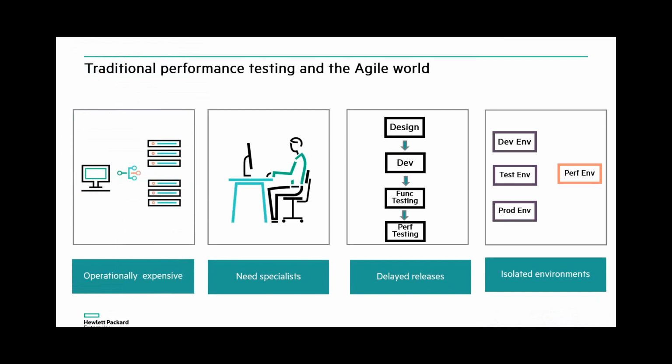And another traditional element is the fact that the performance environment is an expensive, isolated environment that behaves differently than the production environment. It is monitored by different tools. Real performance issues cannot be found, or if issues are found, they cannot be validated without pushing to production.